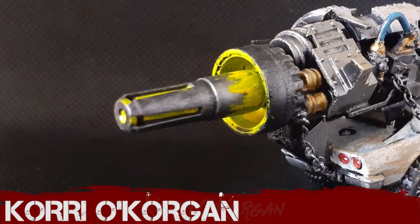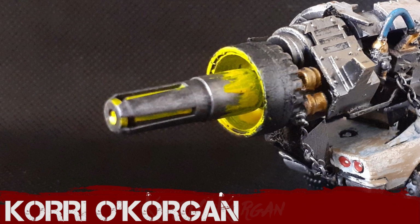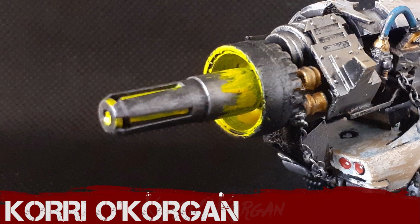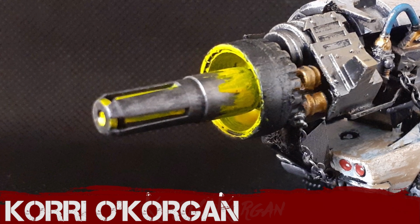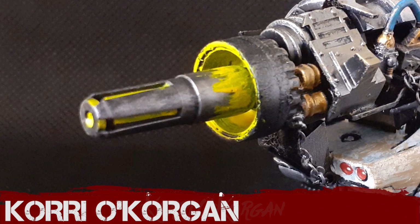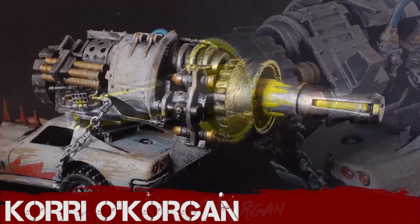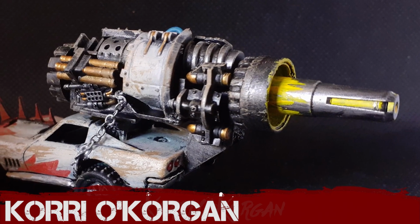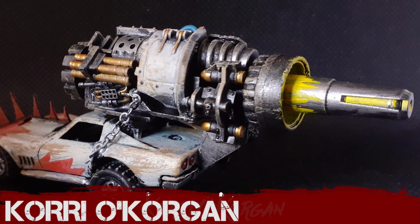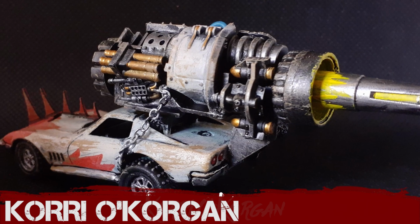But what is going on with that yellow glow effect to the back? It's just yellow paint. You've not done any actual glowing effect or tone. That is just yellow slapped on there. Get some whites, get some darker colours, make it look blackened where the flames come out, or whatever kind of energy is coming out the back. Oh no, it's jet powered, so it should be like flame. Because right now it's just a big yellow light bulb that's coming out the back of the vehicle.